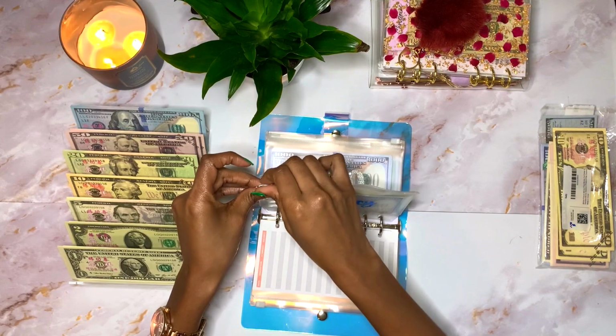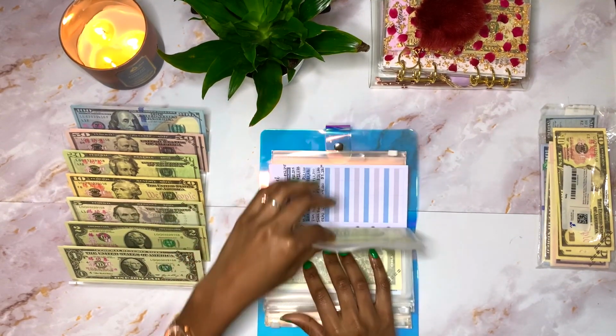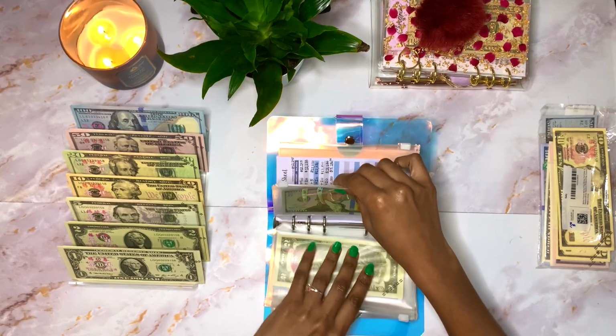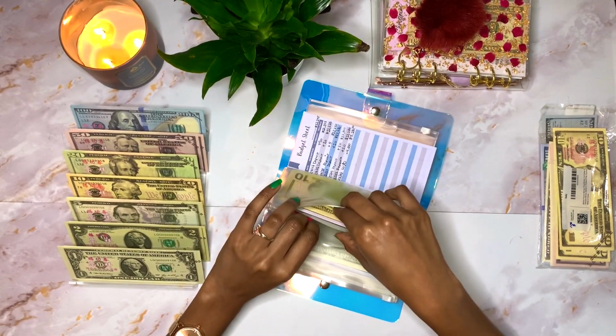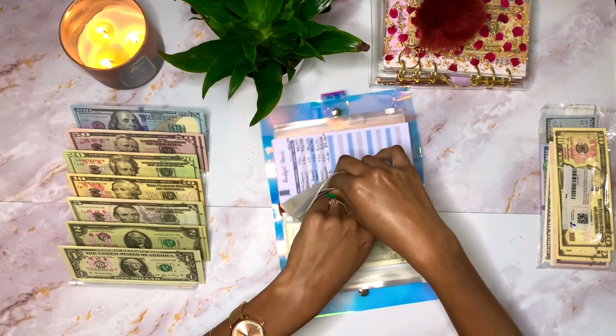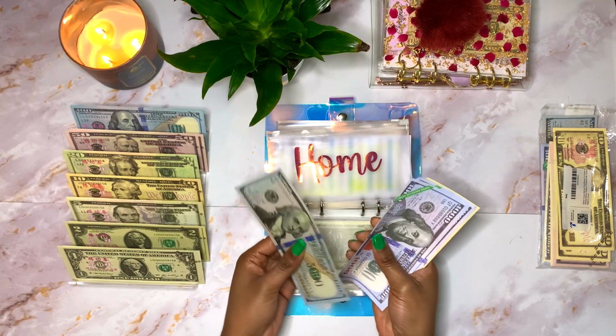Next up is my emergency fund. Honestly, I kind of want to come back to that because I know that's going to take some time, and I feel like it's probably going to trip me up. So let's go to home. I don't think I need to do anything with this one because I haven't been putting any money in it, but let's count it up anyway.